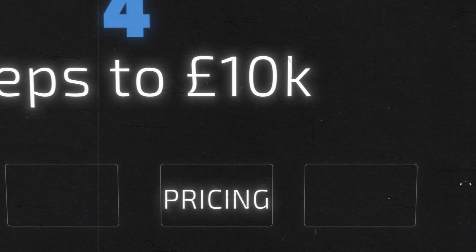But like anything in life, practice makes perfect. So you really need to spend time sourcing. It's a very important skill. It's the most important skill in Amazon FBA. Now, step 3 is actually selling your items on Amazon and being able to do this at scale.